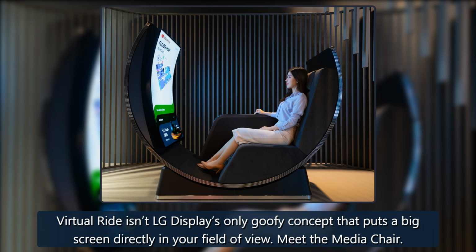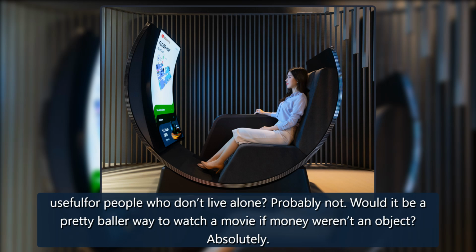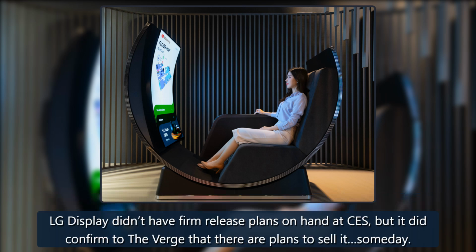Virtual ride isn't LG Display's only goofy concept that puts a big screen directly in your field of view. Meet the media chair. This one's pretty self-explanatory. It's a chair with a 55-inch OLED TV and speakers built in, essentially creating a single-person home movie theater. Is it at all useful for people who don't live alone? Probably not. Would it be a pretty baller way to watch a movie if money weren't an object? Absolutely. LG Display didn't have firm release plans on hand at CES, but it did confirm to The Verge that there are plans to sell it someday.